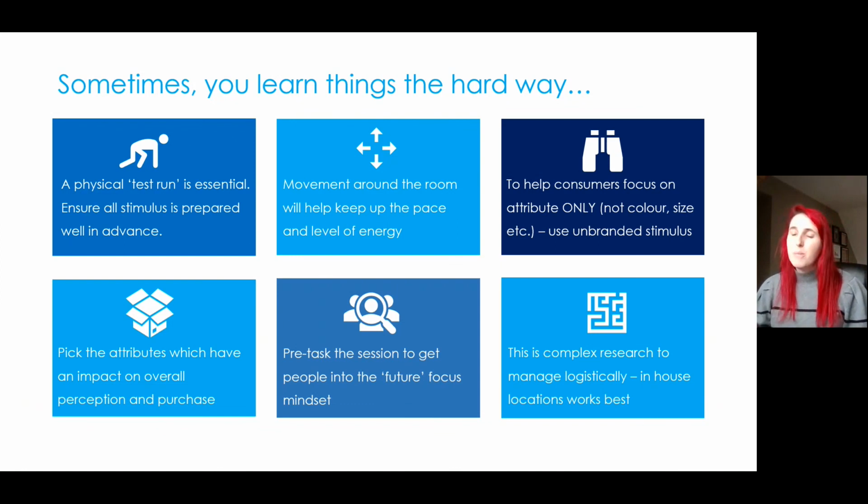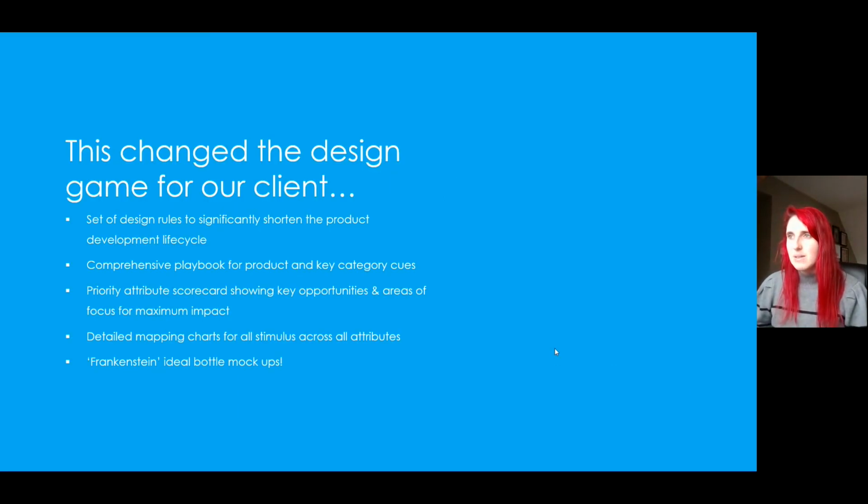And really, this is complex research to manage logistically. If you can do it in-house, if you're fortunate to have your own facility, we'd recommend you do it, because there is so much stimulus needed and so much to-ing and fro-ing. Actually being somewhere close to your place of work really does help for logistical ease.